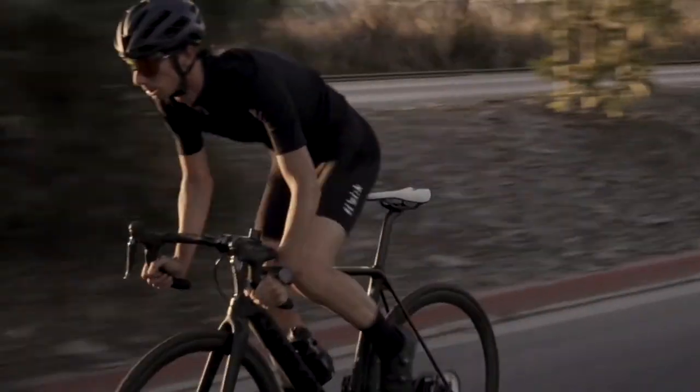Body zones have different characteristics. Ischial bones, soft tissues, nerves, and blood flow are involved differently in each riding position. This saddle adapts to them.